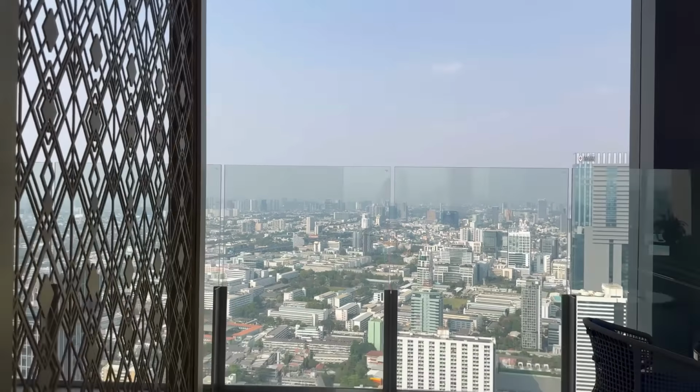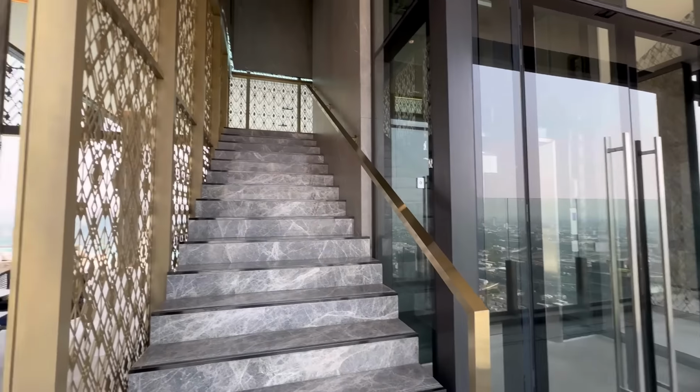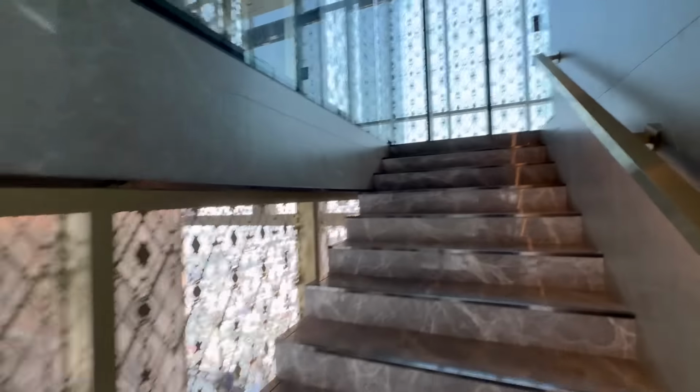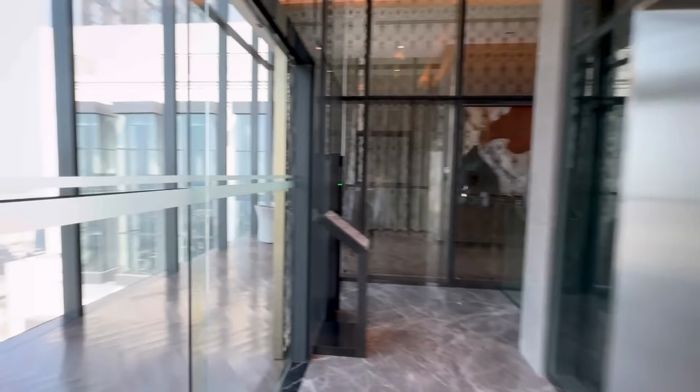And now let's check out the 51st floor that you have to access via this staircase or the elevator that's located inside there. This area is not accessible on the main elevator shafts. And so if you head up a few flights of stairs, you reach another beautiful lounge area.